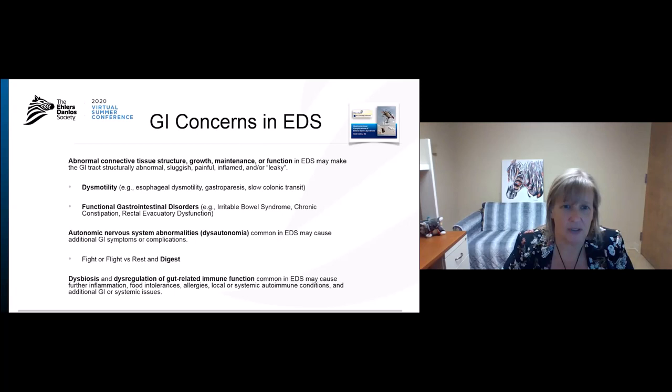Additionally, autonomic nervous system abnormalities, we also hear them called dysautonomias, for example, POTS, which are common in EDS, can cause additional GI symptoms or complications. I often describe this to my patients by saying that they may be stuck in fight or flight versus being in rest and digest, which means that their gastrointestinal tract is really not doing its job correctly.